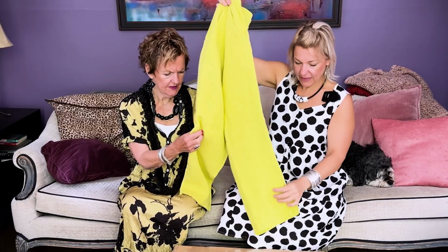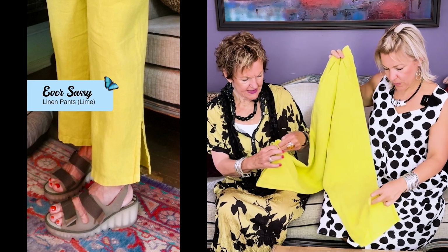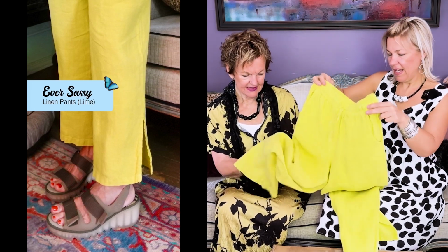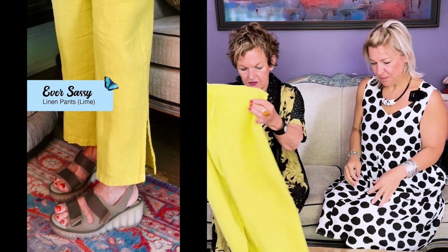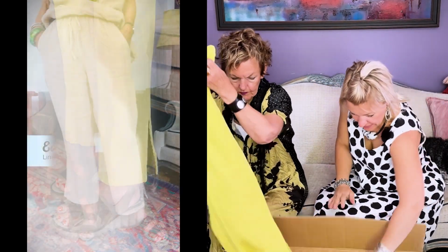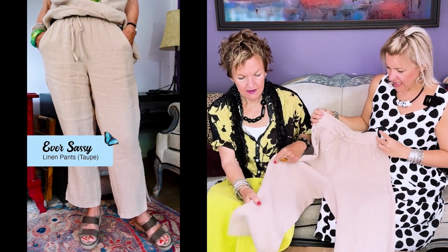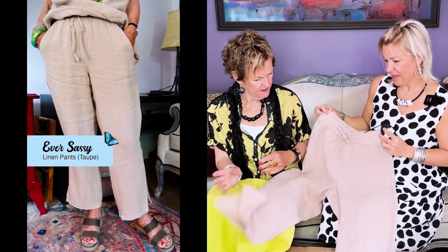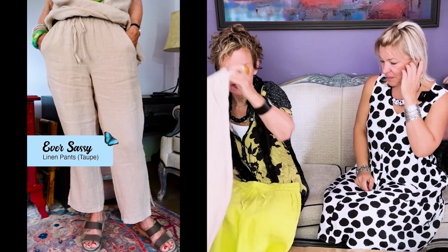And then look at the bottom, ladies. It's got a little slit, which is so cute. I love that. Great detail. Oh, what a color. Gorgeous. And then the sand. Classic. You would look stunning in both of these. And the size is extra small to double X, so fitting great.